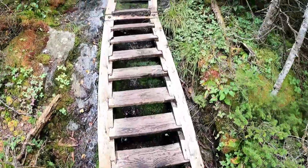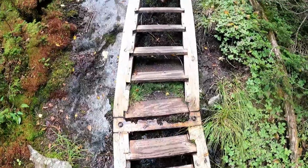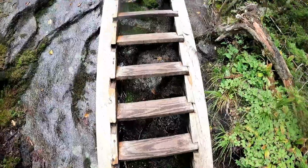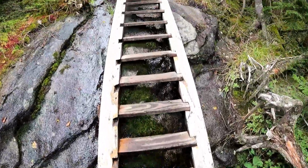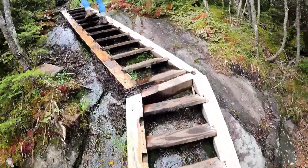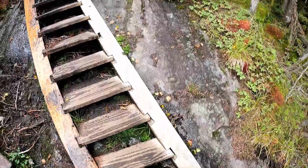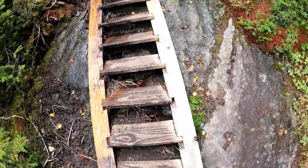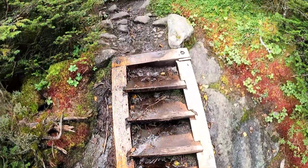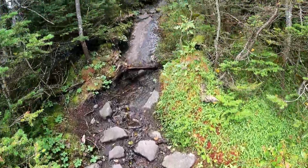This is such a neat ladder. I absolutely love this. It's like kind of a staircase without the railing, and also made for people with like really tiny feet. So this is so nice. I love this. So neat. Keep going up. This definitely would get covered with snow very, very quickly in probably a month and a half here.